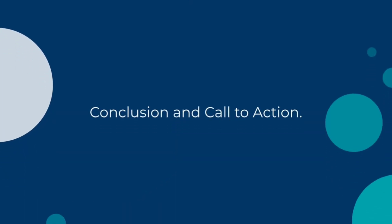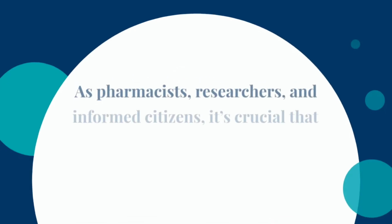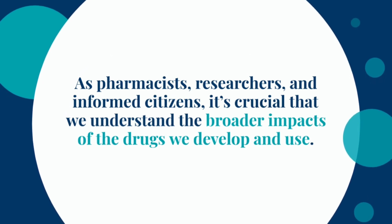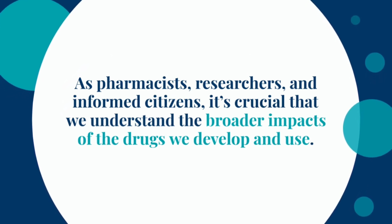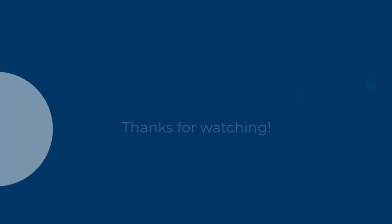Conclusion and call to action. So, what can we do? As pharmacists, researchers, and informed citizens, it's crucial that we understand the broader impacts of the drugs we develop and use. Whether it's advocating for safer alternatives or supporting conservation efforts, every action counts.